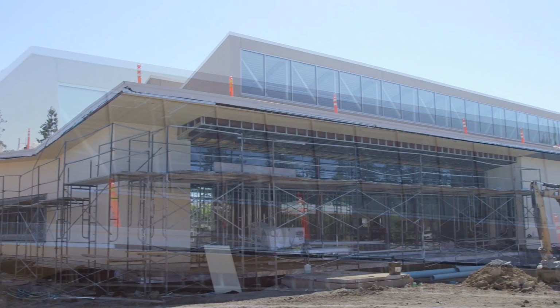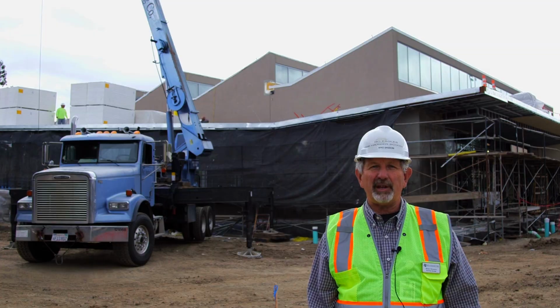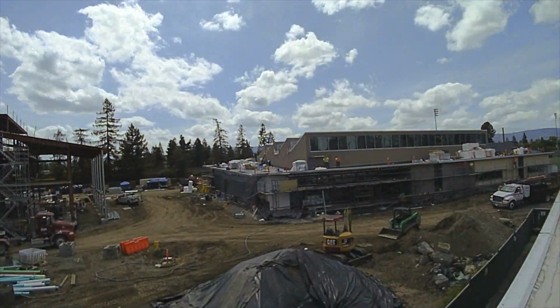We've got windows. If you look in the background, you can see that the windows, the actual glass, is being installed in the gymnasium. Our gymnasium is about 80+% weather tight right now.